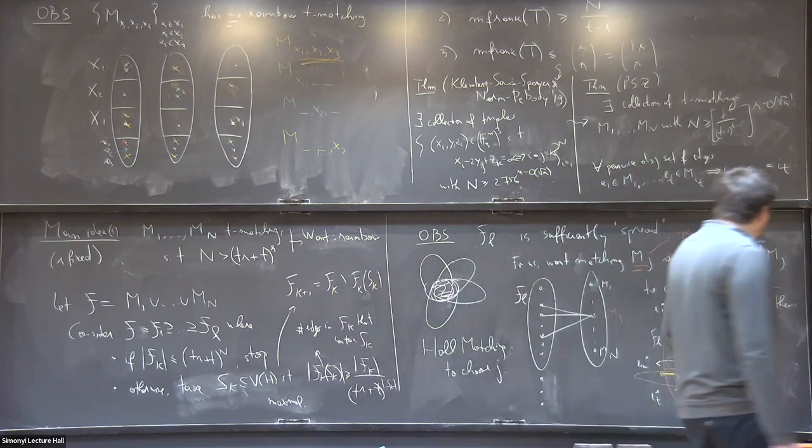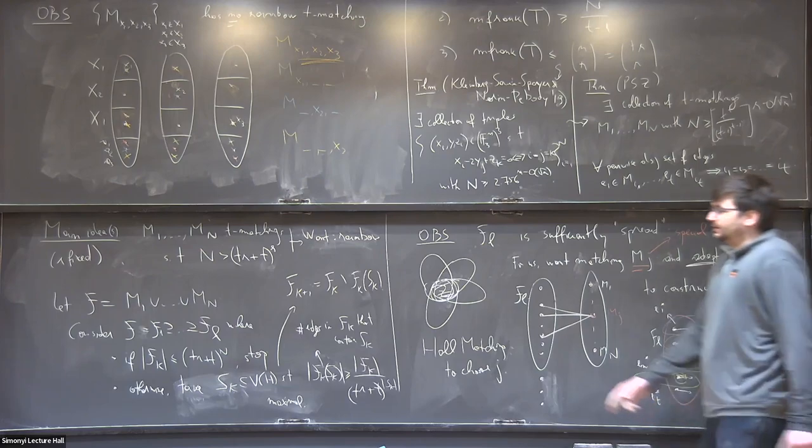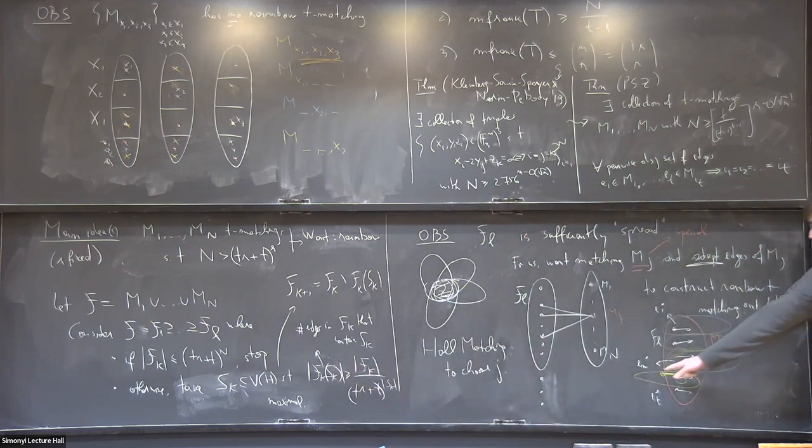It's a nice double counting kind of argument, taking advantage of this choice of this K. I won't spell it out. And you add this yellow edge and you repeat. It's an iterative procedure. You just keep growing this all the way up to here. So I was hoping to maybe give much more details for this, but I ran out of time. So I'll end here. If you're curious, I'm happy to say more.